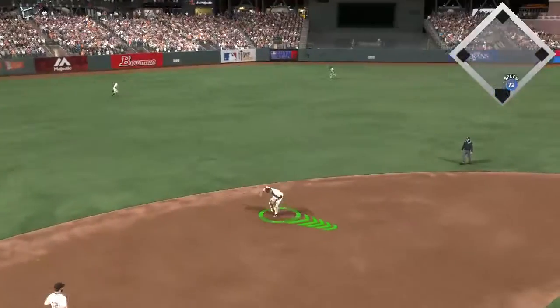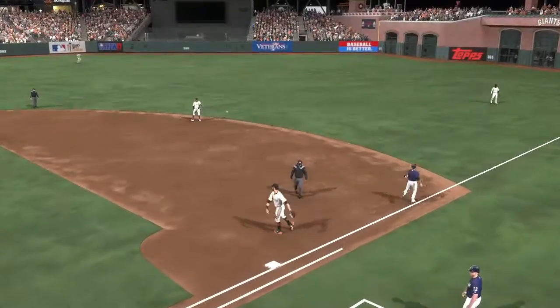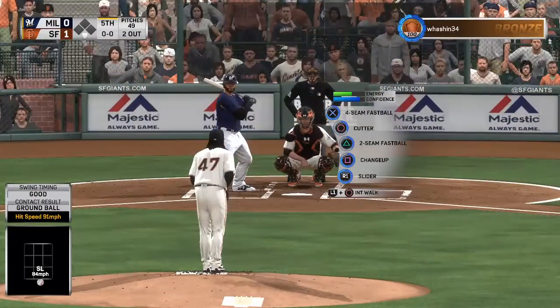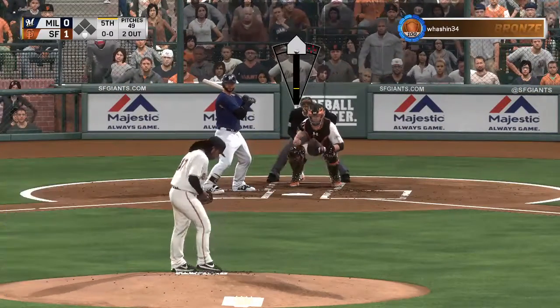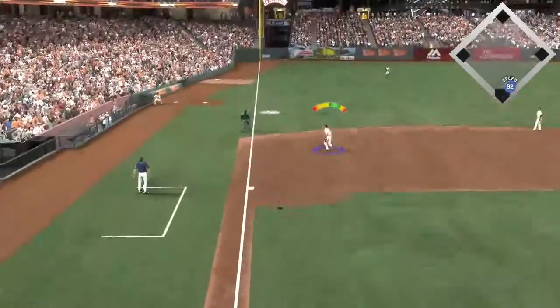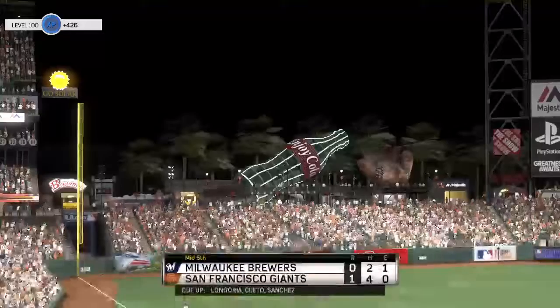Hard hit ball to short. Crawford's got it. Throw gets him, 2 down. Standing in, Jonathan Villar. He's 0 for 1 thus far. And here's a ball hit in the air. And Longoria will make the catch to retire the side.